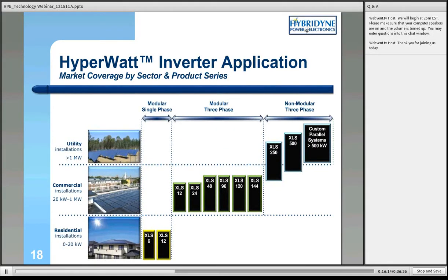Hyperdyne manufactures inverters for residential, commercial, and utility applications, as you can see in the chart. We have both single-phase and three-phase products rated from 6 kilowatts up to 500 kilowatts, and in custom parallel systems greater than 500 kW. And I should also mention that above 250 kilowatts, the products are based on one or more 250 kW assemblies rather than on 12 kilowatt modules.